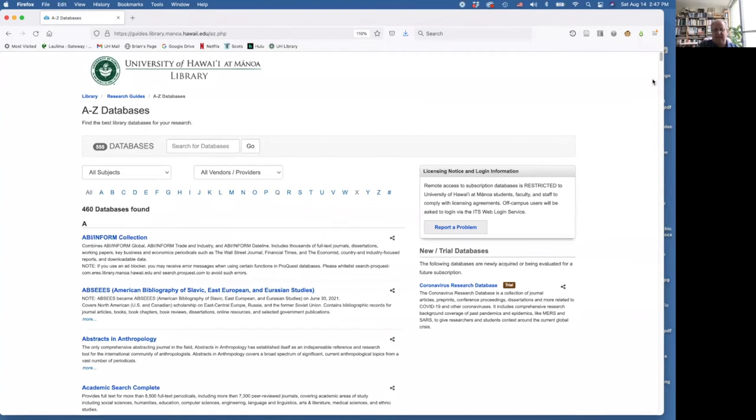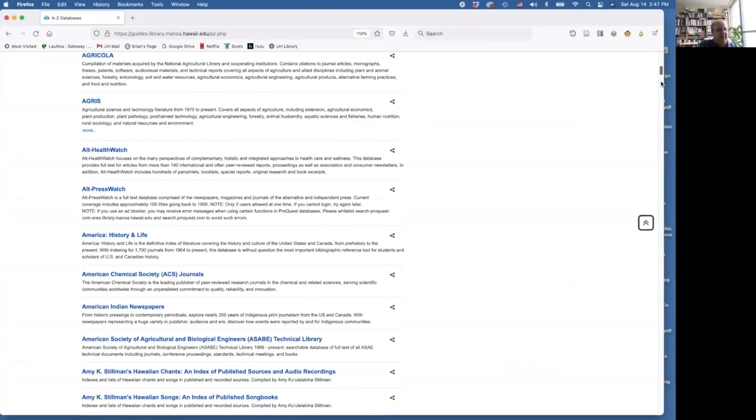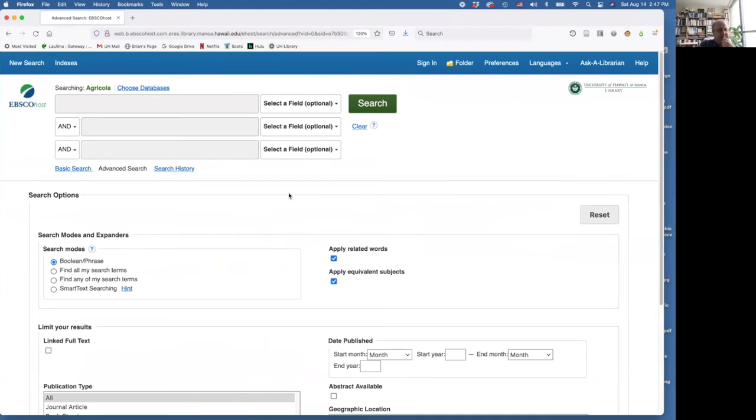And let's see. I'll just show you one, just to show you. So this one I think is an EBSCO one. Yeah, so here's the search for Agricola, which is the agriculture database created by the US federal government, I think.